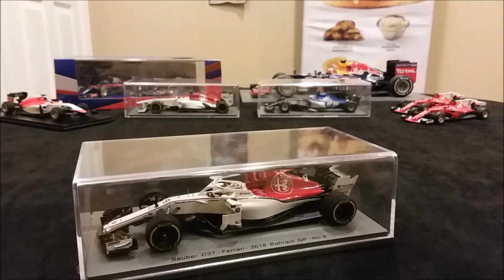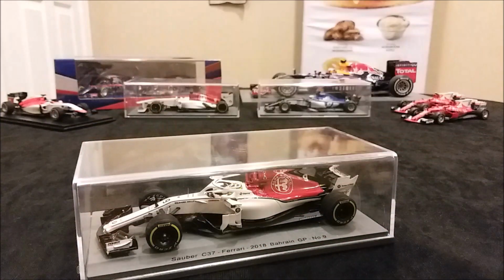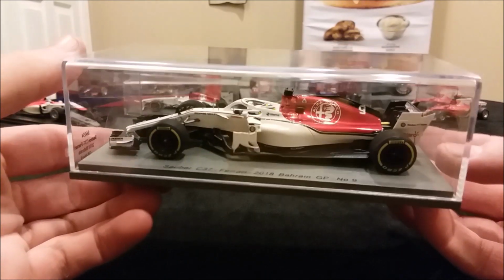Of course, you've got a little card thing here. I guess you could call this a collector's card. It's really just the back of the box, but, you know, you do what you do. And here is the car.